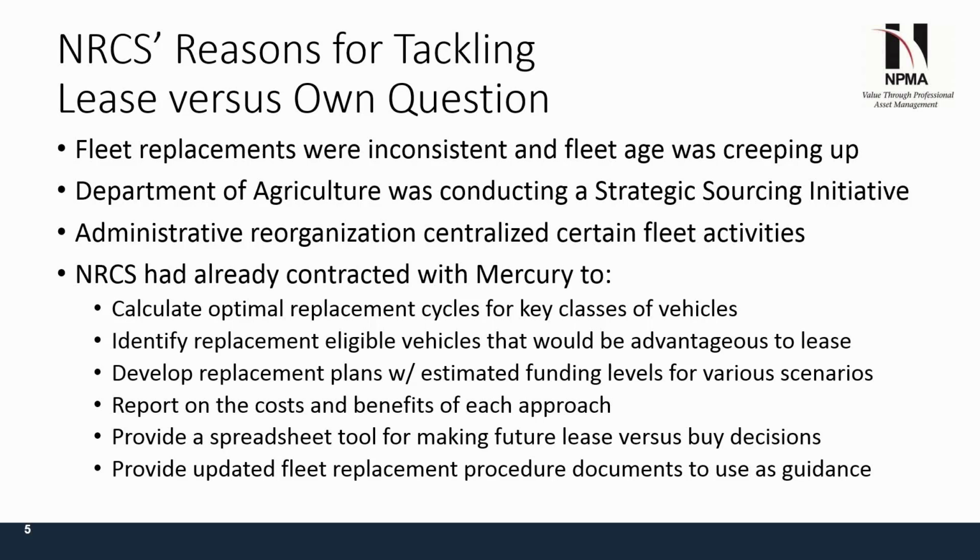Secondly, there was an initiative, and it's still going on, within the Department of Agriculture to identify strategic sourcing. And that means essentially sourcing both fleet assets and other types of products and services in the most cost-effective manner possible. And it went across a wide range of areas, but fleet was one subset of that initiative. So that was another reason why we wanted to take a look at these fleet replacement practices.